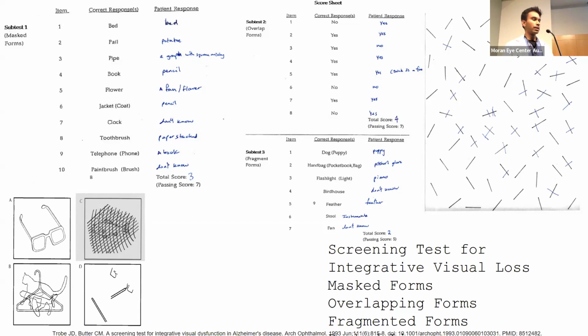In subtest 2, there were objects that were overlapped. So if we come back down to this reference diagram in the left bottom corner, you see a cat with a hanger and a plane on top. Similar to that, she was getting a lot of these questions wrong, and she scored poorly and didn't pass. She had 4 there, passing score is 7. In fragmented forms, where images are fragmented, she couldn't really piece together what the entire object was and failed this test too. And the last test was dashed lines.